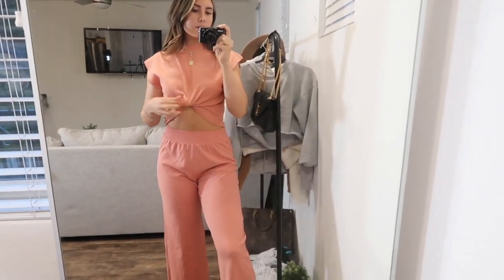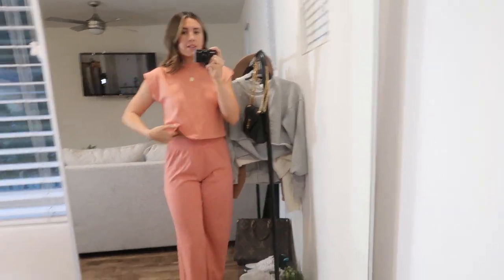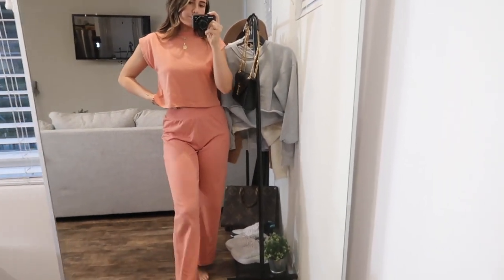And I feel like I would just make this a crop top, honestly. This is a size small, a medium. And yeah, I just love it. It's so comfortable. Running errands, you put some black sunglasses on and you look so chic. Super cute.